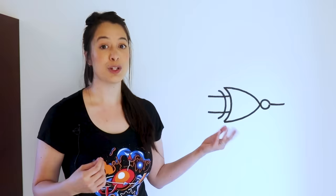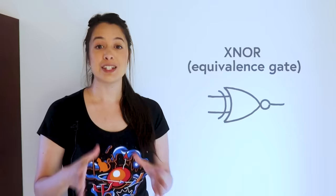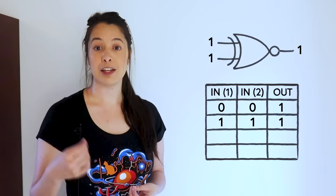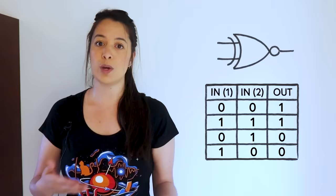It performs a straightforward function to compare the two inputs and output a 1 if they're the same and a 0 if they're not. For example, if both inputs are 0, it will return a 1. And if both inputs are 1, it will also return a 1. If one input is 0 and the other is 1, it will return a 0. On its own, the equivalence gate is not hugely impressive. It simply tells us whether two signals are the same or not.